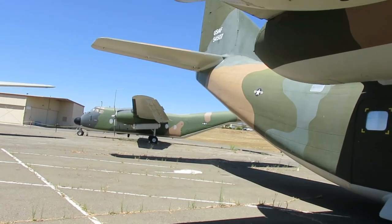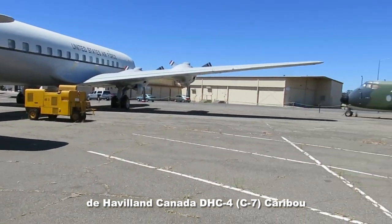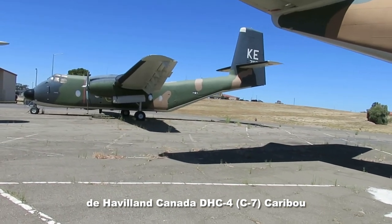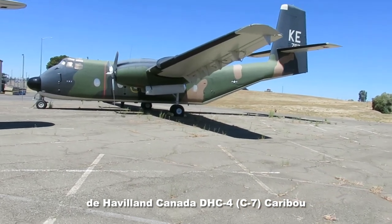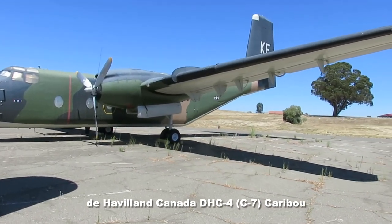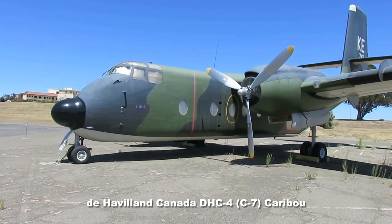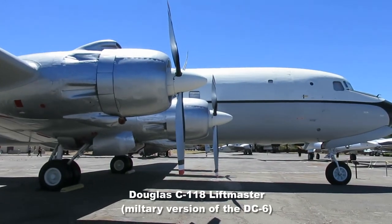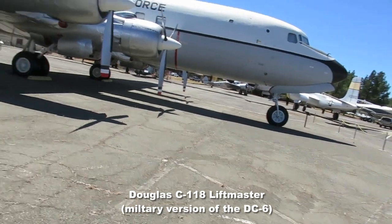So over here, we have a C-7, should be a de Havilland Caribou. No signage out for this one, but I'm sure that's what it is. And then we have a C-118 here.